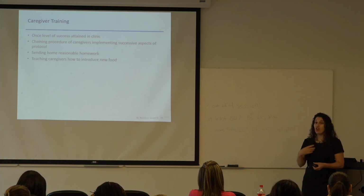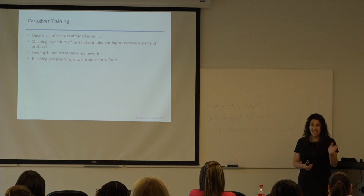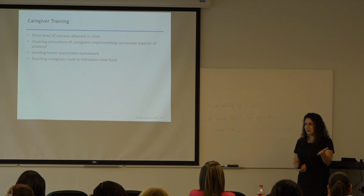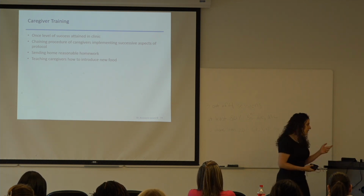It could be, does it look bad that he's spitting out all that food? Yes, it does. I acknowledge that. But that's success for this kid, and then we'll move him on to the next step, and we'll address the next behavior that pops up. But thinking about incrementally what success looks like is really important.